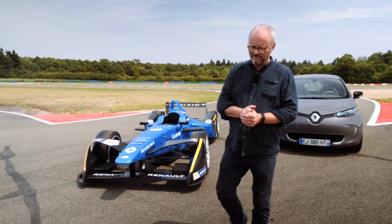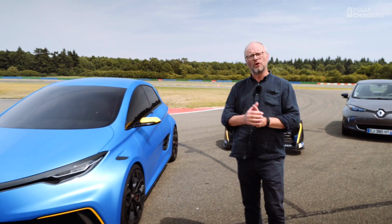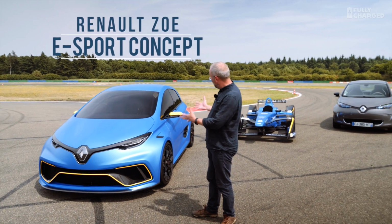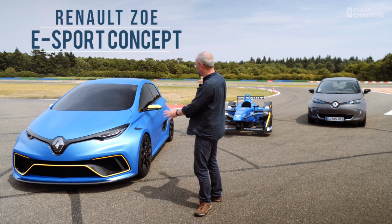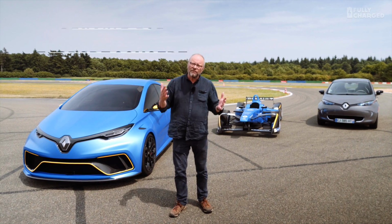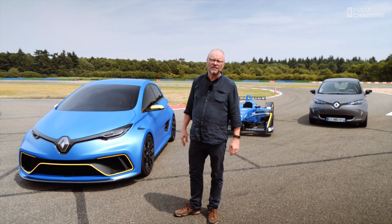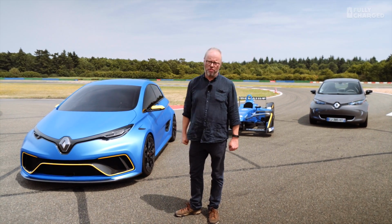And then over here is something a little bit special. This is the Renault Zoe ZE Sport. This is an amazing four-wheel drive. Two motors, the same motors that they have in that. They've got two in this, one driving the front axle, one driving the rear axle. So I think it's fair to say, and allow me to get away with this, it is the fastest Renault Zoe in the world.